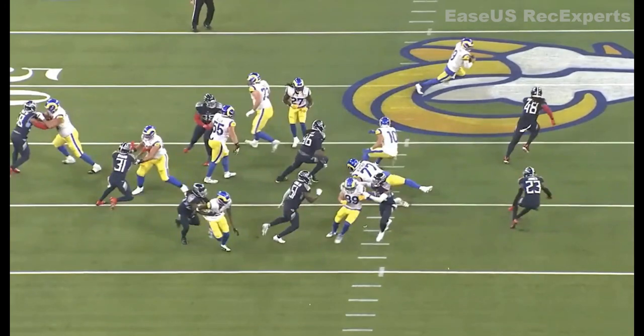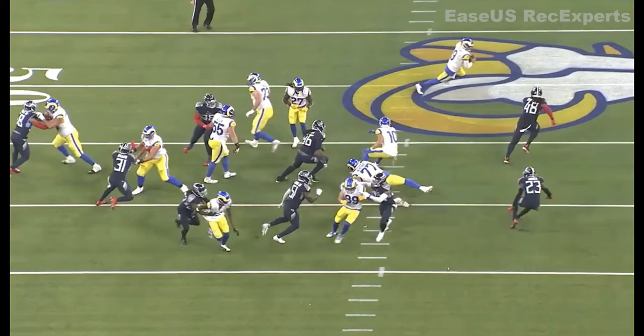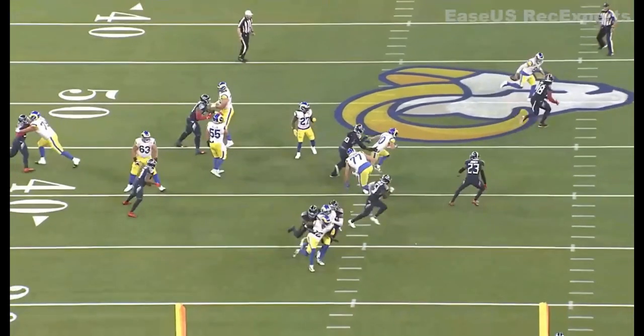I mean, receivers are still barely getting out of their breaks. Kupp is barely going to start cutting to the flat. Higbee's barely going to maybe hit his corner. Jefferson's not even in the view yet. And you have Bud Dupree, free shot at the quarterback. Let this thing go. Stafford's like, oh crap, and he trips on top of it. No time. People are still not out of their breaks.